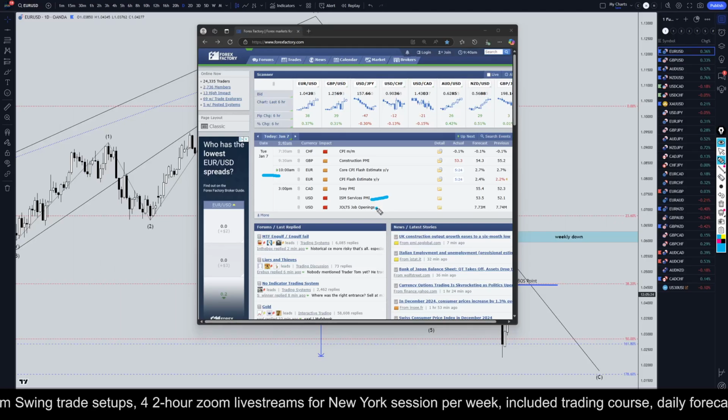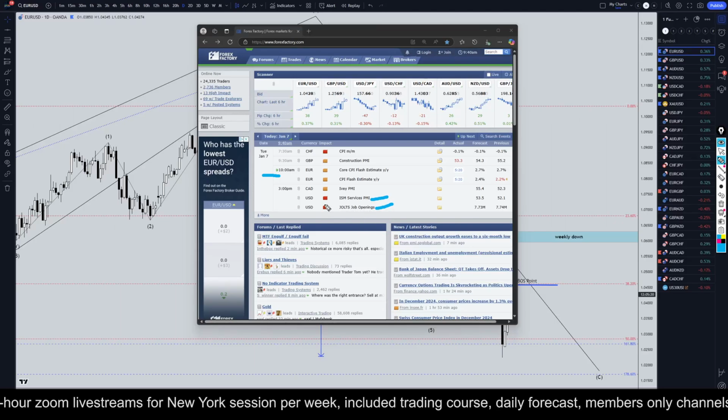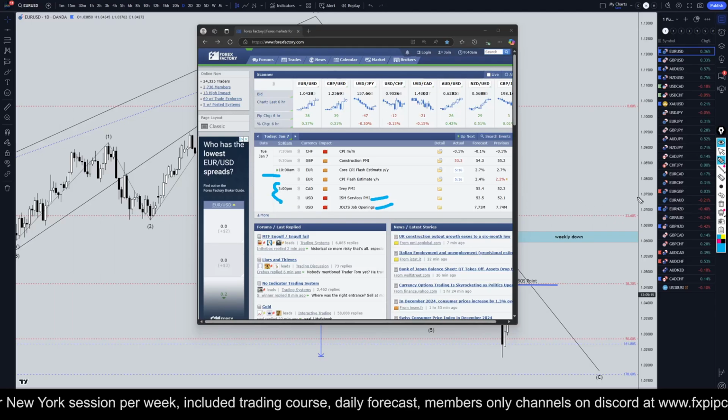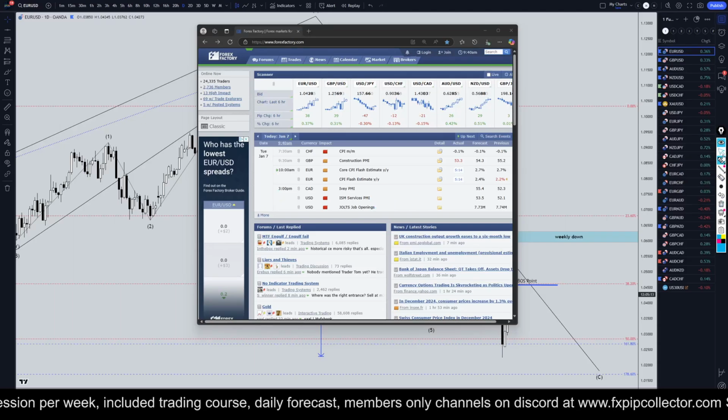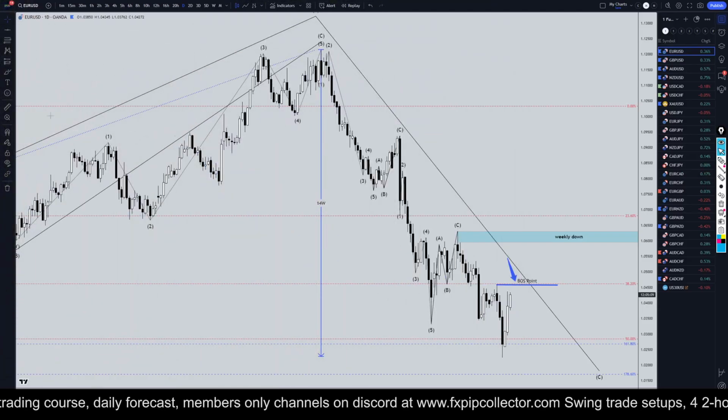And we have job openings. So definitely check these news events out. You definitely want to be aware of when the news is, so that you will not be surprised if the market makes a big impulsive move at one of these big news events.